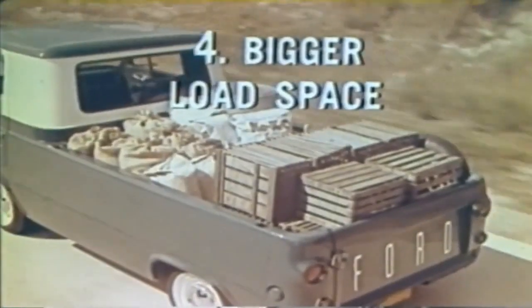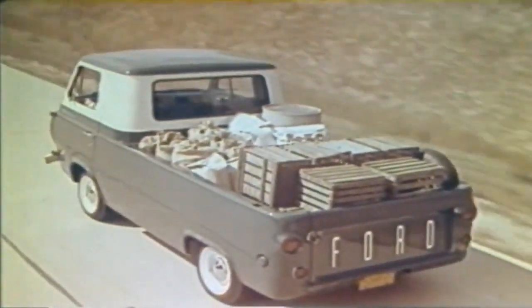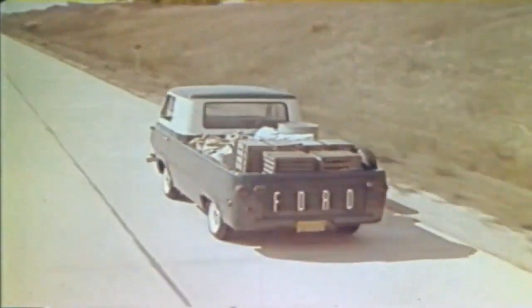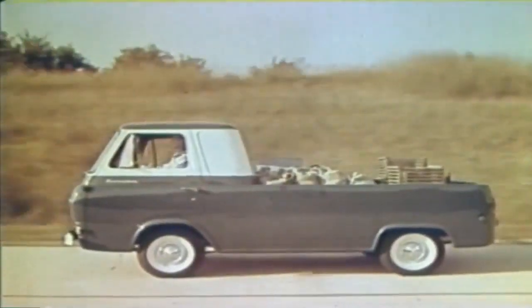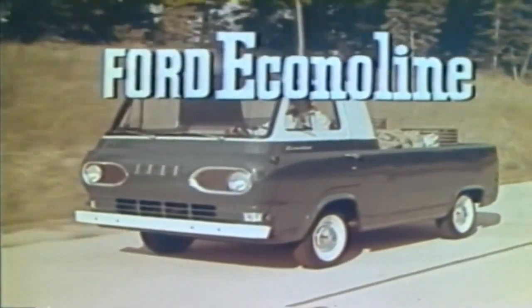Fourth, bigger load space. Full 7-foot box, up to 23% more load space, yet 3 feet less truck length to handle. It's the newest pickup from Ford, with a new shape, a new design, and a new name, Ford Econoline.